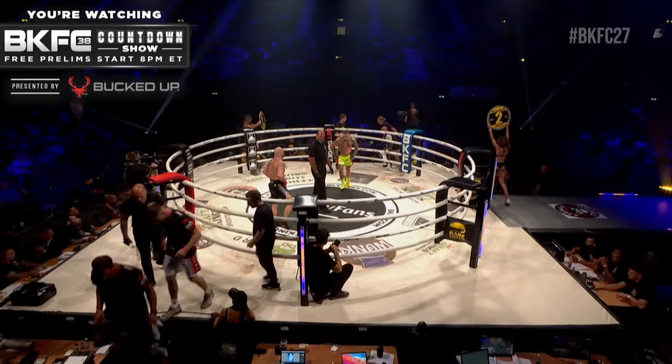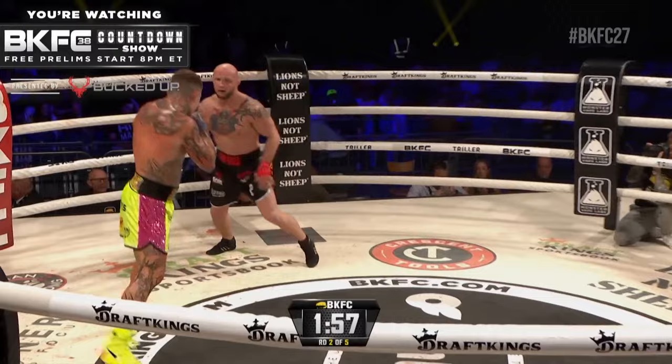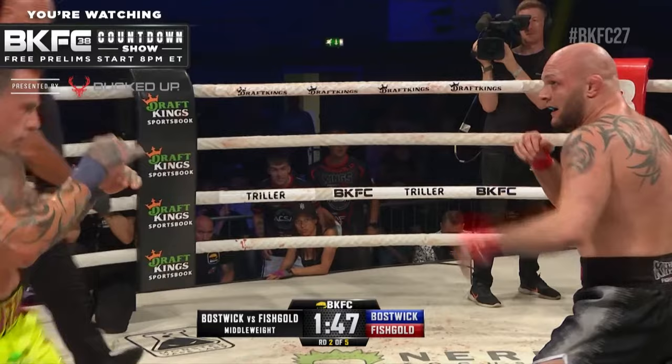Call of corners out from Dan Mergliotta, bringing both fighters up to scratch. Round number two. Bostwick off the scratch line with a jab. 1-2 from Fishgold. Just missed with that right that landed on the follow. Again from Fishgold.